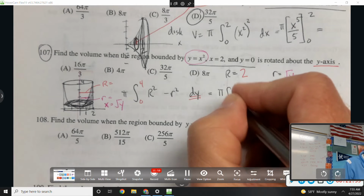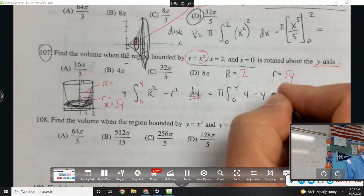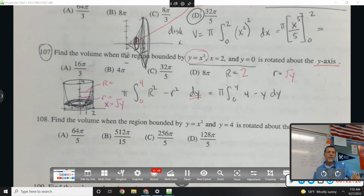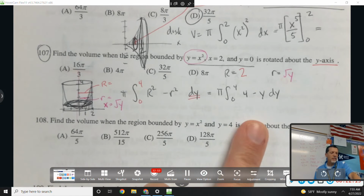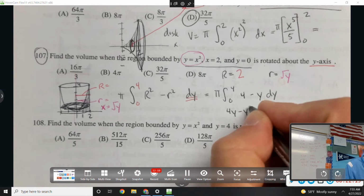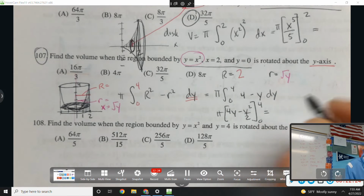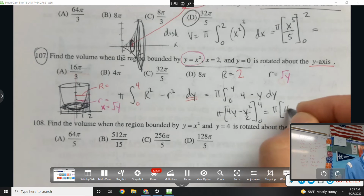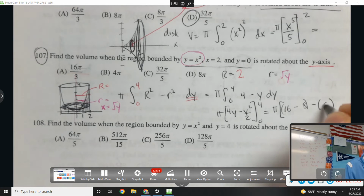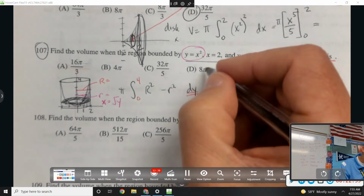So pi, 0 to 4, of minus y dy. So that actually turned into a relatively easy antiderivative. Once you make it this far, it's easy. It was not easy to get it set up. So that'd be 4y minus y squared over 2 from 0 to 4. So 16 minus 8, minus a whole bunch of zeros. So 8 pi.